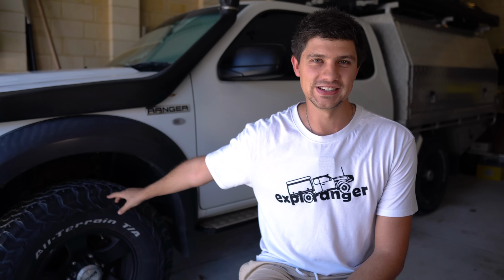However, I feel like I'm coming to a point in time where I really need to decide if I'm gonna keep the Ranger and put a bit of money into trying to bring it to the next level, or do I get a new car? So there's a couple of reasons why this is on my mind, and the first of which is that torsion bar suspension on the front end.